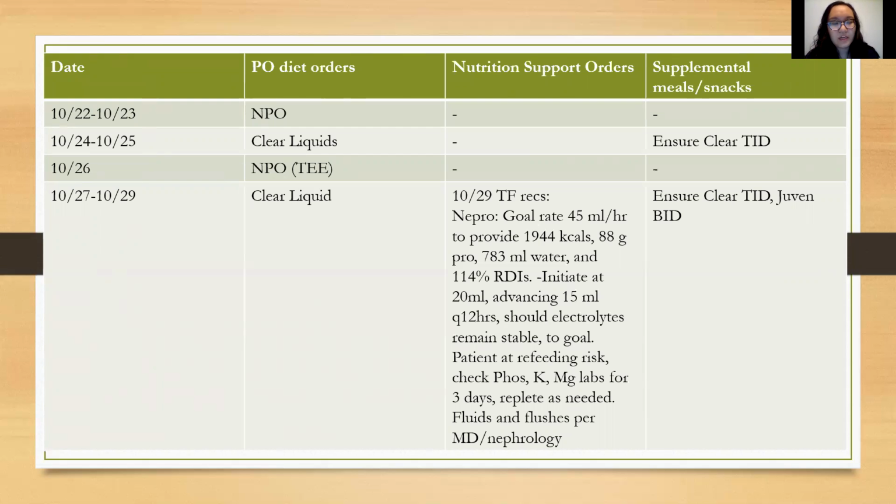However, on the 29th, we noticed that she was beginning to not really eat as much. So just in case they needed it, we had tube feed recommendations in for Nepro at a goal rate of 45 milliliters per hour to provide 1,944 calories, 88 grams of protein, 783 milliliters of water, and 114% of RDIs.